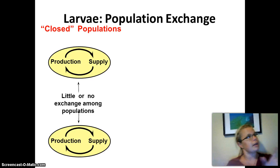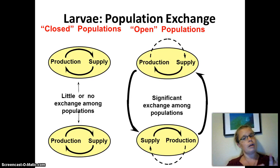But while these larvae are getting carried around, they either can be staying pretty close to their population, or at least get carried back to their population, so that there's little or no exchange between different populations, or the populations can be pretty open and get carried as much between populations as they do within a population. Of course, these are the two extremes. There's also in between, where they're staying somewhat in the same area and some exchange with other populations, right?